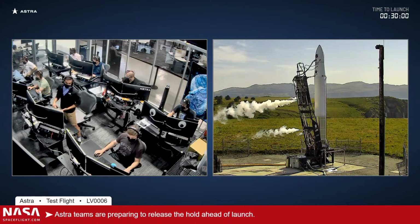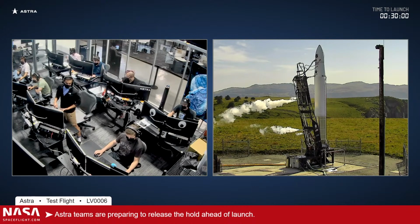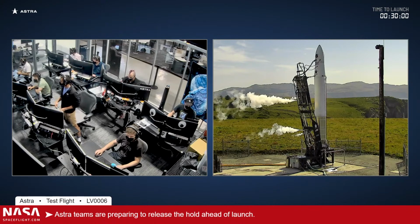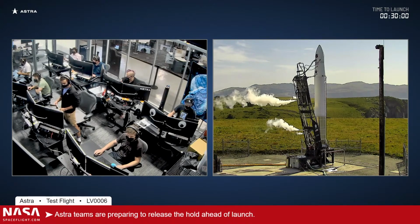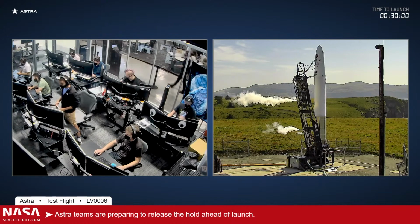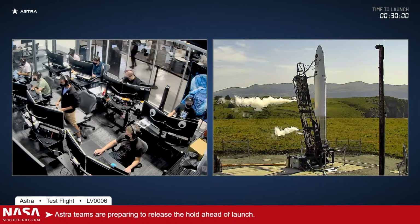And as we just heard, again, we're at T-minus 30 minutes and holding, and it sounds like they're going to aim to release this hold at the top of the hour, so 3 o'clock p.m. Pacific time, which translates to a new launch time of just about 3:30 p.m. Pacific time. Again, we're standing by for the hold to actually be released, but that is our new no earlier than launch time, 3:30 p.m. Pacific time. And so we will stand by for the countdown to resume in just under 2 minutes.